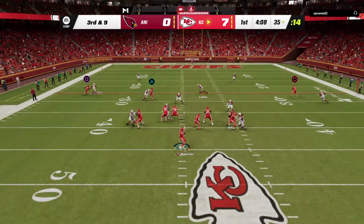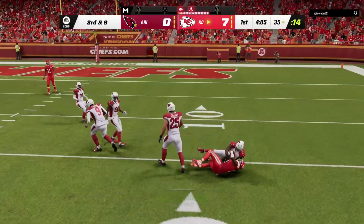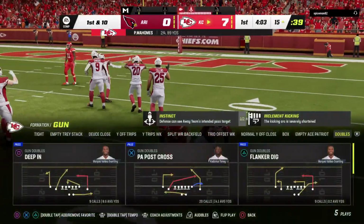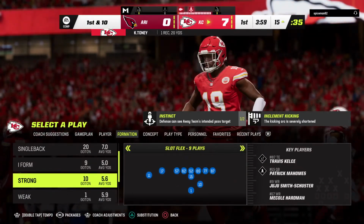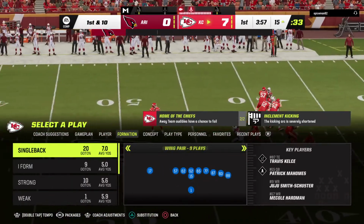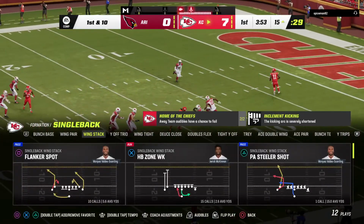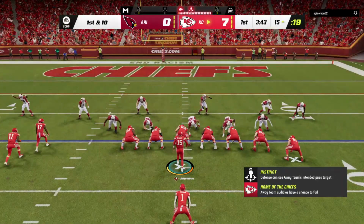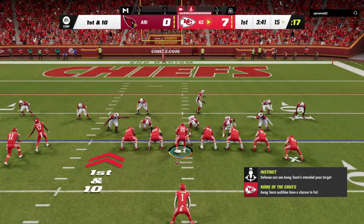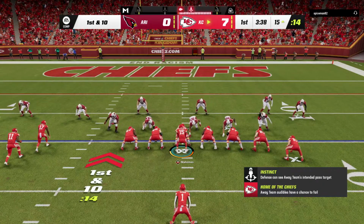Looking to throw is Mahomes. Man open, it's Tony. He's got it. And he will have a Chiefs first down as they're able to get the third down conversion. Well, as a coach, you absolutely love seeing your offense find their rhythm early, and that's exactly what we've seen so far. They had a touchdown on their opening drive, and now they connect here for another nice gain for a first down. This offense is moving the ball well, exactly as he drew it up in practice.